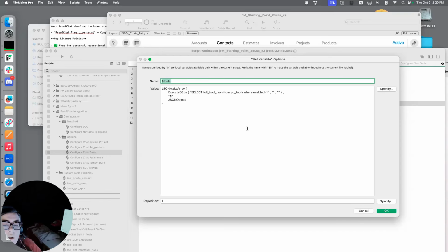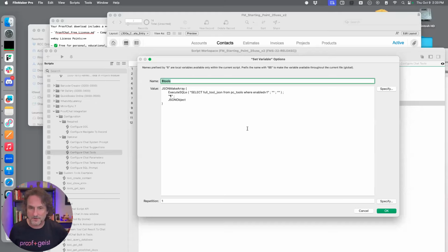Interesting. Okay. That sounds like a deep dive that we should do. It's very deep, and it's not something you're going to encounter early on. But if you find yourself with 200 tools, you're probably going to want to dynamically toggle some of those on and off. And so you're going to have to get into this script and figure out how to do that.